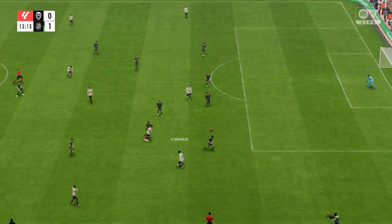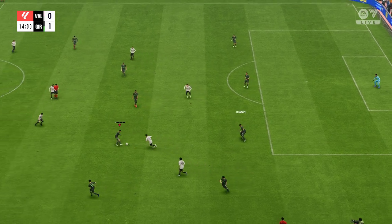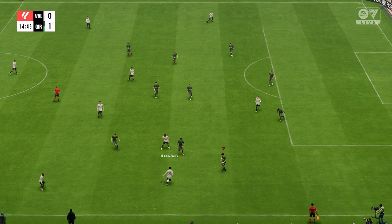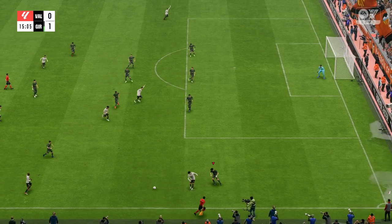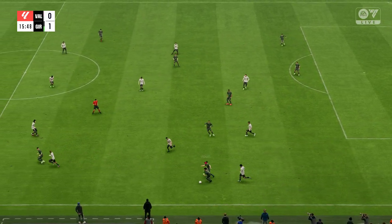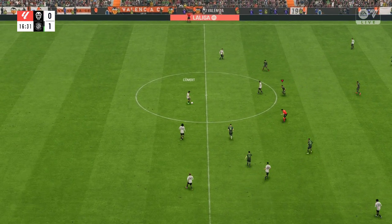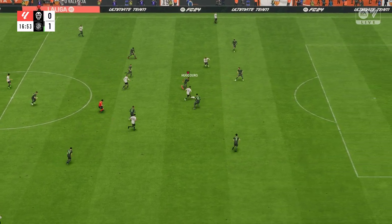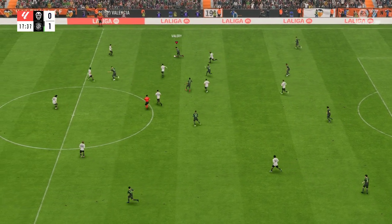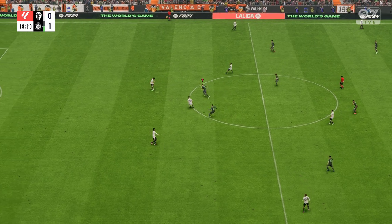Attacking possibilities here for Valencia. But the danger averted for now. It is a decent looking attack here. A textbook interception. Schumert. Hugo Duro. Showing patience, looking for the equaliser. Possession. Eray Schumert.